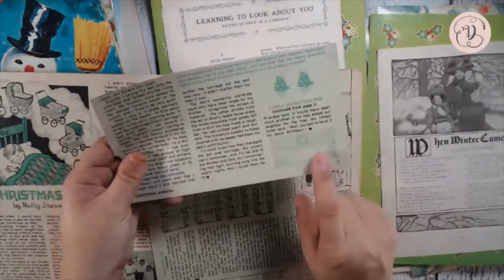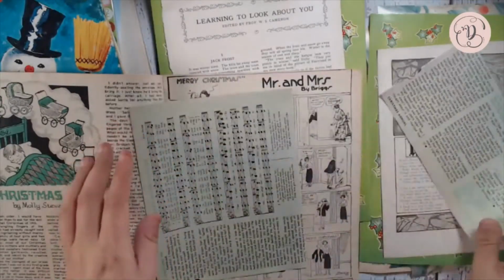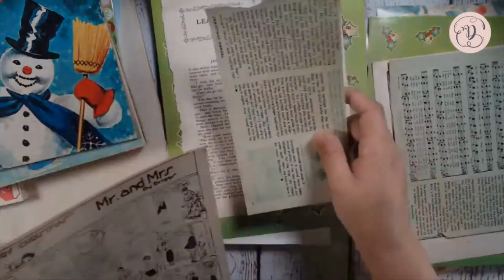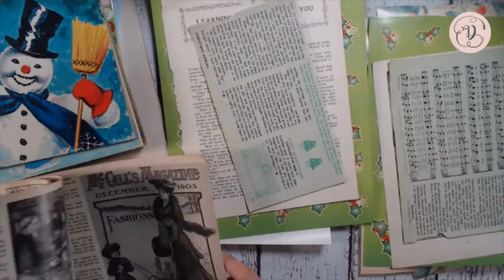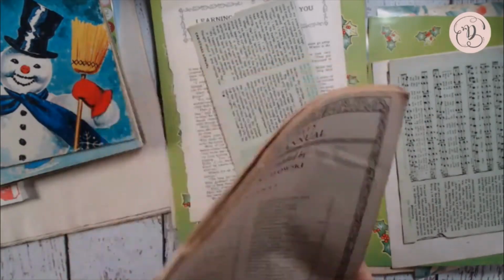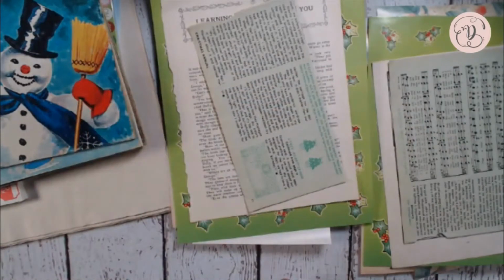And this will have the green writing, the trees and such in it. And we'll put that over there. We'll put that there. So there's that for right now. And then the rest of this we will use to help with our ephemera and such.